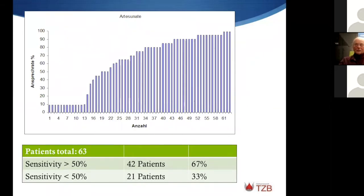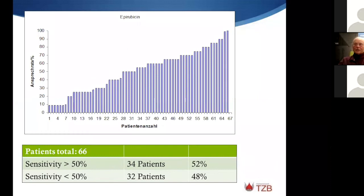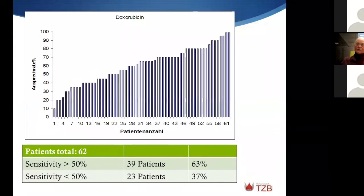Artesunate is somewhat better, and indeed curcumin turned out to be the most effective. 75% of the patients show a good sensitivity, and it's only 25% who show not such a good effect. And this in comparison to conventional drugs like, as I mentioned before, epirubicin. You see curcumin is even more effective. It has 75% in contrast to 52% of patients who respond well. And doxorubicin, which is known to be quite toxic, is better than epirubicin, but still not as effective as I showed before with the curcumin.